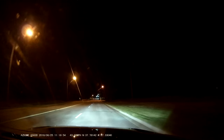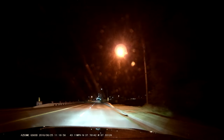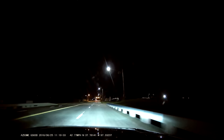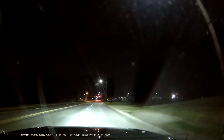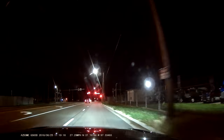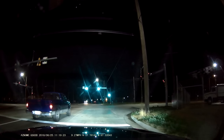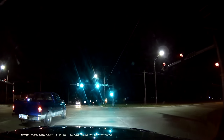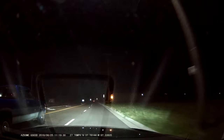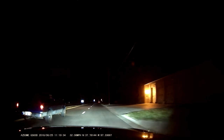So this will give you a pretty decent idea of what it's like to drive at night. I haven't come up on anybody with a license plate yet to see if I can... Well, actually, looks like they just got the red light. Anyways, this is nighttime driving.